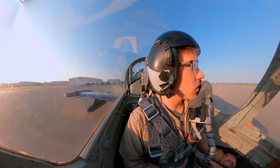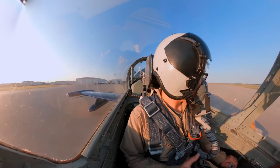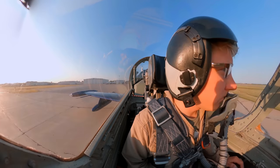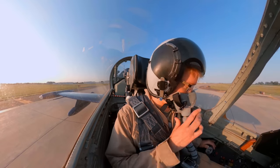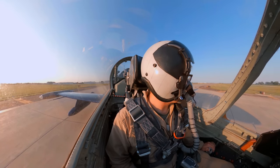Experimental jet 139 Lima, change to runway 11, taxi via Alpha, and confirm you had information Mike. Yes, Mike. We go 11 via Alpha, 139 Lima. Tower is 124.6. Okay, I'm gonna get my mask on the rest of the way and then I'll call him. Experimental jet 139 Lima, ready to go 11.